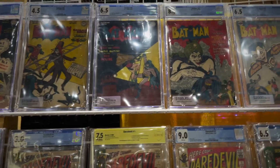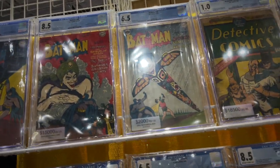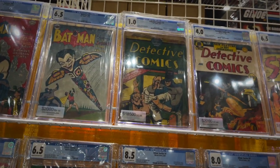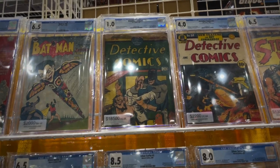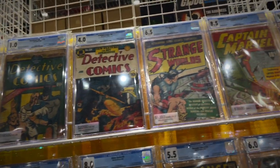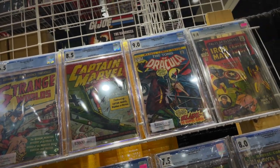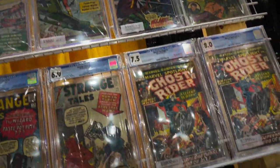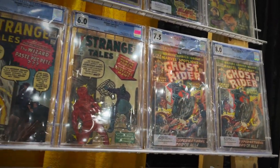Love all those early Joker appearances. The Totem Pole Joker, always a classic. You have Batman and Detective Comics 35, getting this guy in a headlock. And we got the first appearance of Blade over here in a 9.0. More Tales of Suspense. First appearance of Ghost Rider in a 7.5 and an 8.0.